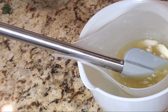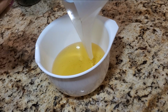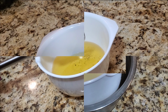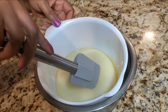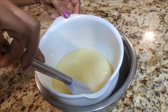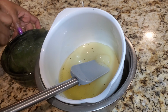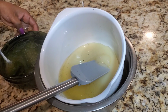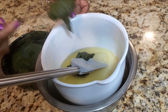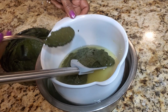So once everything is thoroughly melted, you see no chunks in that, I pour it into a bowl, and it is still fairly warm. Because I like for it to be in a fluffier state, I go ahead and put it in the freezer, and I leave it in there for about 45 minutes to an hour, and it becomes solid again. However, my Moringa powder mixture is warm, more or less hot. You can kind of see the steam coming off of it. I add it to my shea mixture, which is in a hot bowl, and I mix it all together.